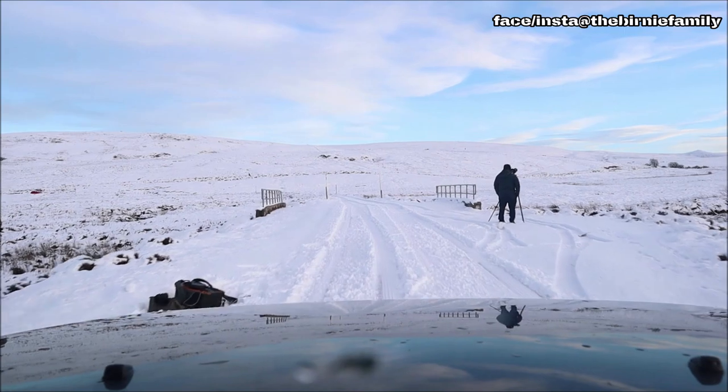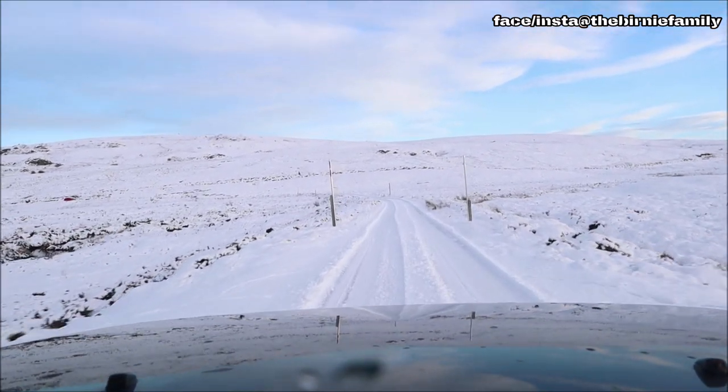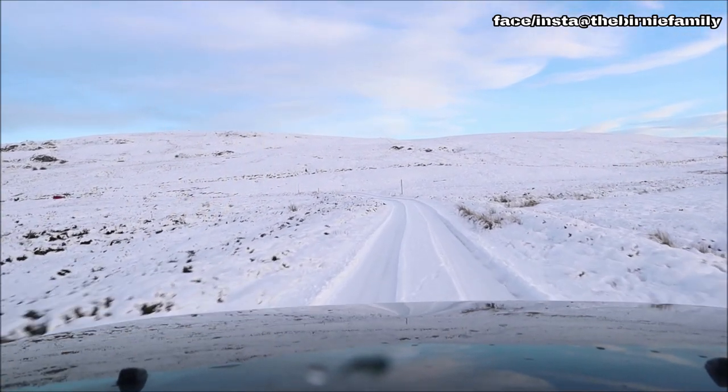That's better, and I can finally get the sun out of my face. Dad, we have two Irn-Brus, there's still one in the boot. Is there still an Irn-Bru in the boot, is there?